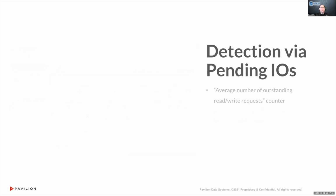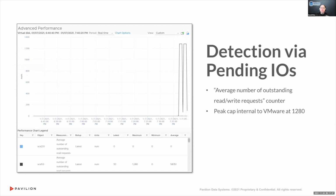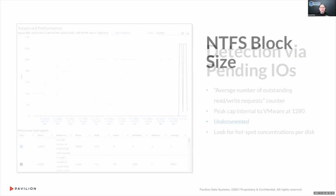And what you end up with is a chart that looks like this. Most of the time, it's not that big of a deal, but if these queues are stacked up, you're going to see really high elevations there. Now, how high can it go? There's actually an internal, pretty undocumented cap at a value of 1280 per drive. Be careful, monitor this stuff. Unless you have your vSphere statistics collection level set high, this is only real time. Be careful because this stuff matters. Look for hotspots on these drives. And as a basic standard, you can turn around and start to standardize and make this stuff work for you.